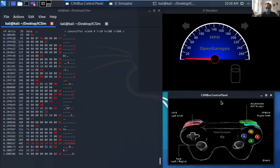Try to identify what the CAN ID is. You see it? I feel like Dora the Explorer here. Okay, for those of you who may be able to see it, CAN ID 19B, you see that third byte is the only thing that is changing. And if I don't do anything for a short while, you'll see that it will disappear because nothing is changing with it.